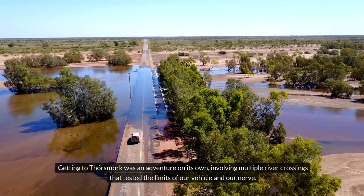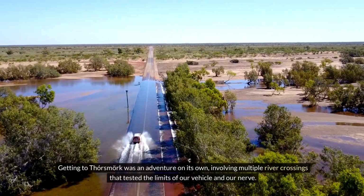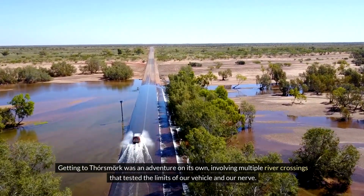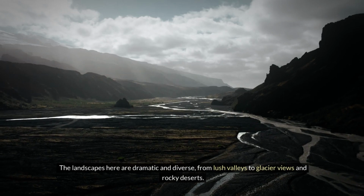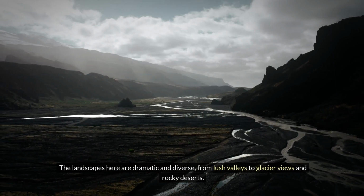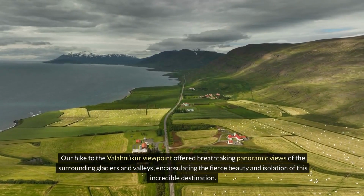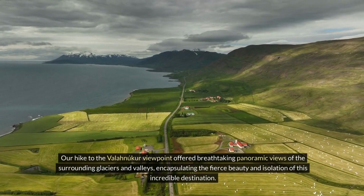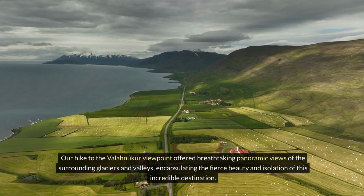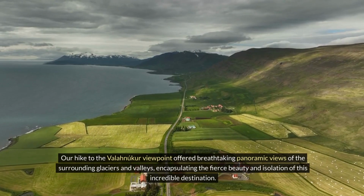Getting to Thorsmork was an adventure on its own, involving multiple river crossings that tested the limits of our vehicle and our nerves. The landscapes here are dramatic and diverse, from lush valleys to glacier views and rocky deserts. Our hike to the Valahnuka viewpoint offered breathtaking panoramic views of the surrounding glaciers and valleys, encapsulating the fierce beauty and isolation of this incredible destination.